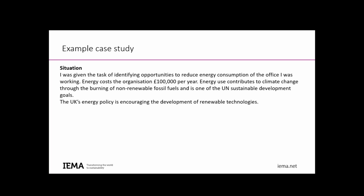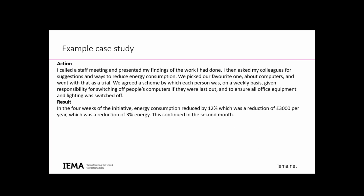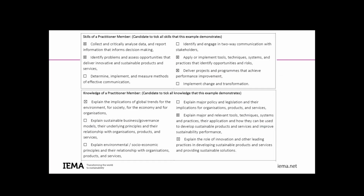I'm just aware of time, so I'm not going to go through this case study right now, but this example case study is in the notes and the guidance on the website. It uses the STAR format, so you can see how much is written in STAR, and how it's written within the guidance pack. Have a look at that, and a reflection as well. This shows what you'd put in a case study for energy management. One thing to note is that on its own it would not be sufficient for practitioner membership. You'd need 4 of those on different items, but have a look through the guidance pack after this call, and if you've got any queries, contact the membership team.